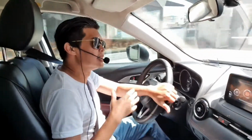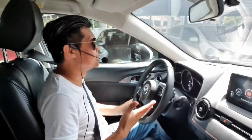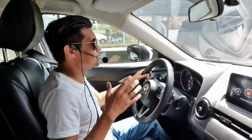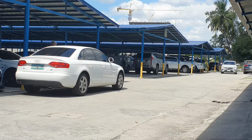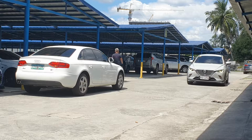Steering wise, it's a bit into the heavier side of it, but definitely not difficult to steer. It's actually an advantage since this car is absolutely fun to drive. The SkyActiv technology that this car has with its engine and the way it is set up with the transmission is absolutely superior compared to its competitors.